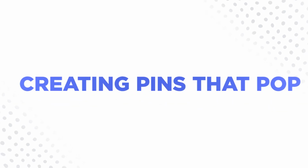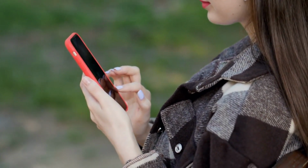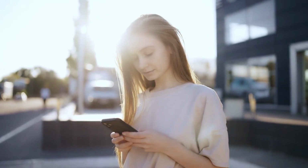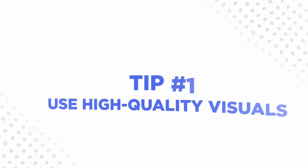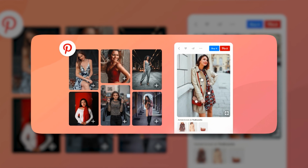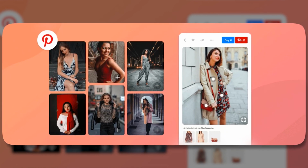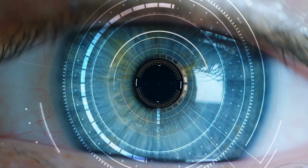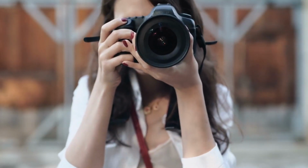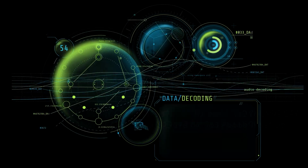Creating pins that pop. When it comes to Pinterest, aesthetics matter. But it's not just about pretty pictures, your pins need to be engaging, informative, and actionable. Here are some best practices for creating pins that grab attention and drive results. Tip number 1. Use high-quality visuals. Pinterest is a visual platform, so your pins need to be visually appealing and high quality. Avoid blurry or pixelated images, and choose visuals that are bright, clear, and attention-grabbing. Use professional photos, graphics, or infographics that align with your brand's aesthetic and tell a compelling story.